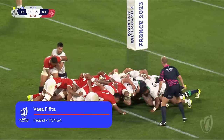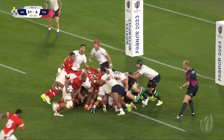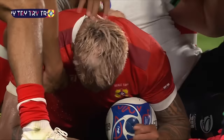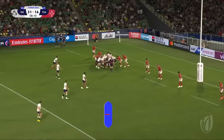Massive noise here in Nantes. That's Tonga's Hunter first try. Fifita! Fifita! He scores! Via Fifita! Looking for a fifth try here.